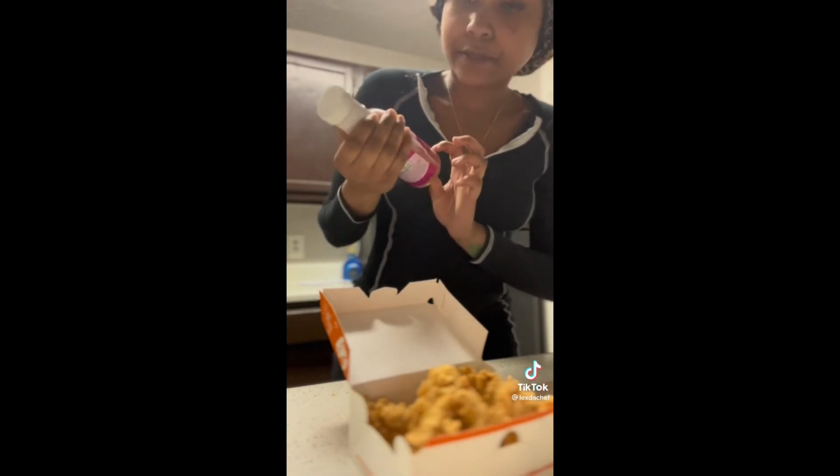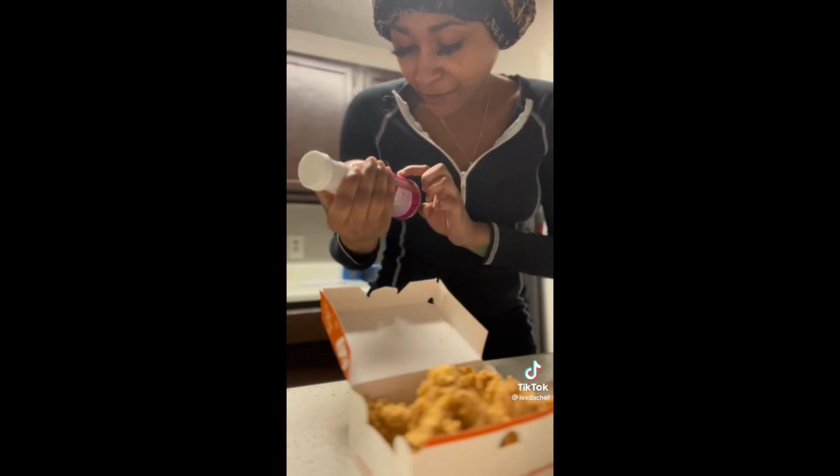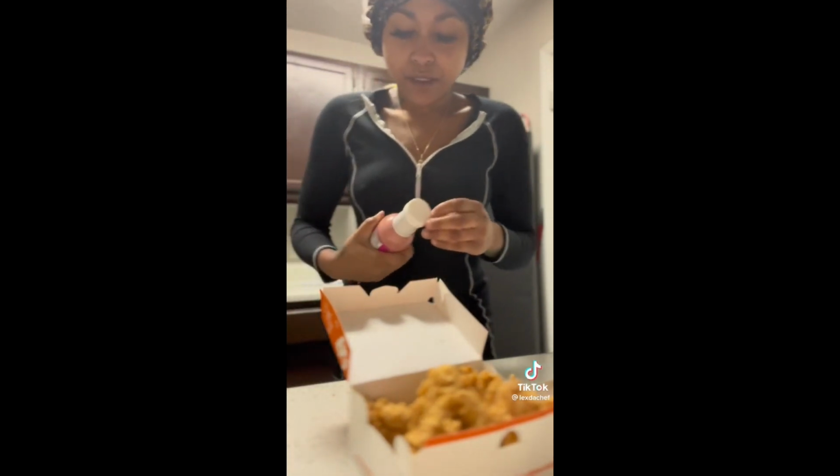They said it was though. Well, it says separation is normal. Shake before using. Refrigerate after opening. So mine looks pink. Mine is pink. My sauce is pink.